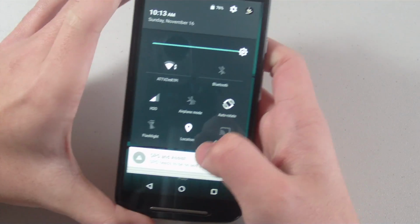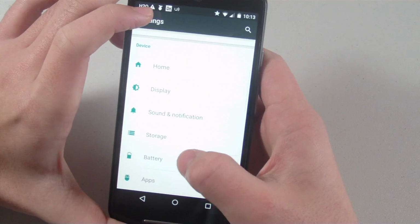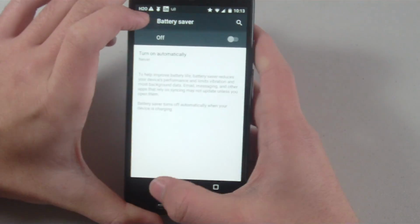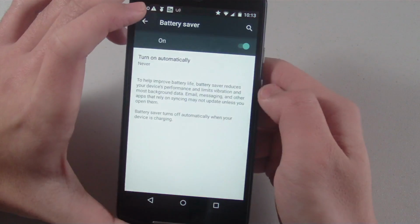For battery, Lollipop adds a new battery saver mode, which clocks down the CPU, limits vibrations, reduces the ambient light, and turns off background data when your device needs a little extra juice. You can turn it on manually or program it to turn on automatically when your battery drops too low, and Google says it can add up to 90 minutes of extra life.